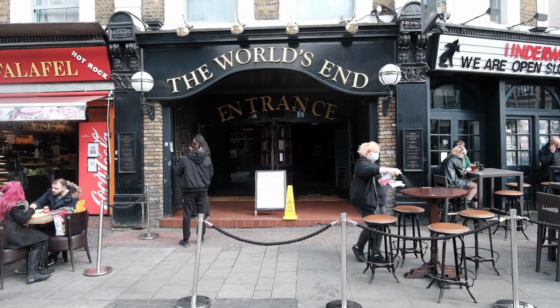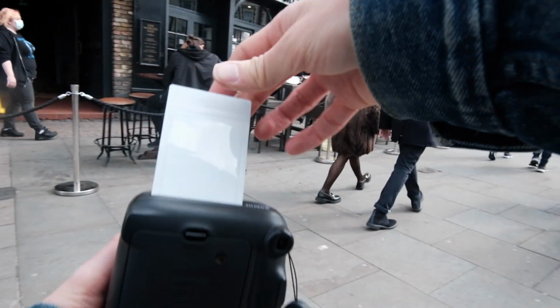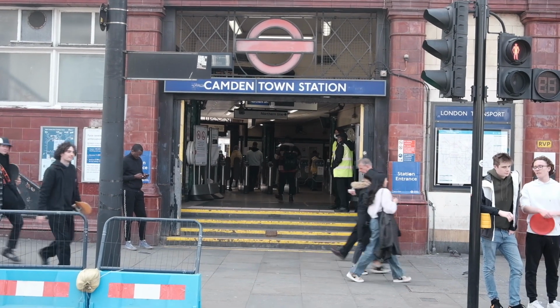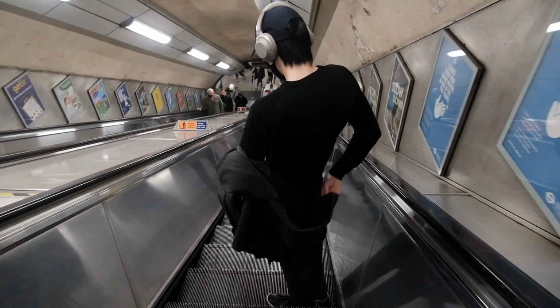After that, I decided to finish off down by the World's End. This is a really historic pub with connections to witches. Anyway, if you want to find out more about the history of that pub, why don't you come on one of my tours? Anyway, that was the end of the trip. I then hopped back on the train, ready to head home. I hope you enjoyed that photo walk through Camden.